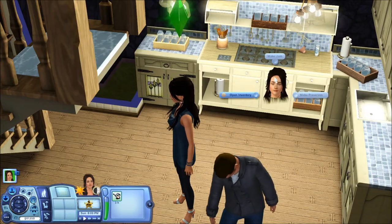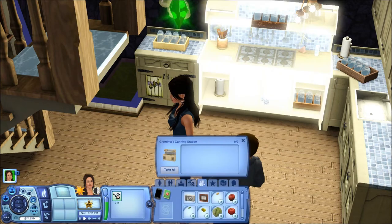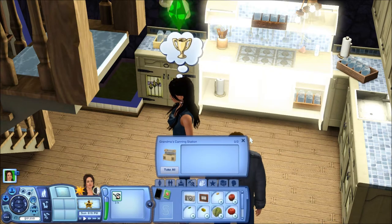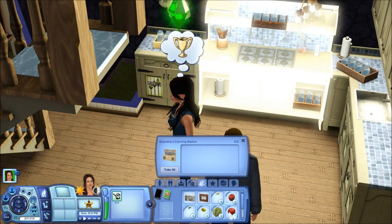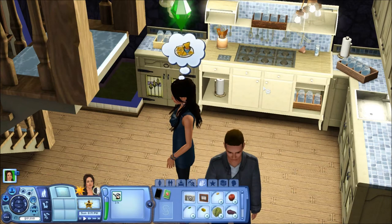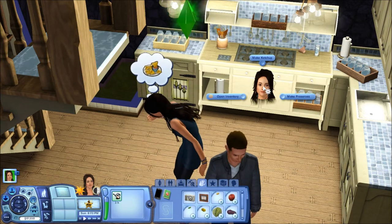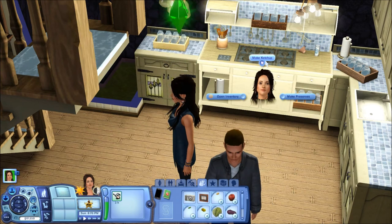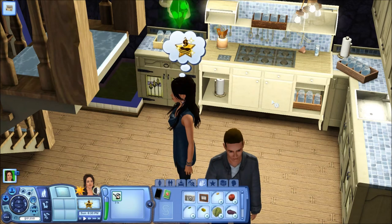So we're back, and I'm going to put some stuff here. Now, it has to be up to three items, and it has to be the same item. So let's add, let's say, three tomatoes. And then you click on the station, and then you can make ketchup or you can make preserves. So I'll click on ketchup.